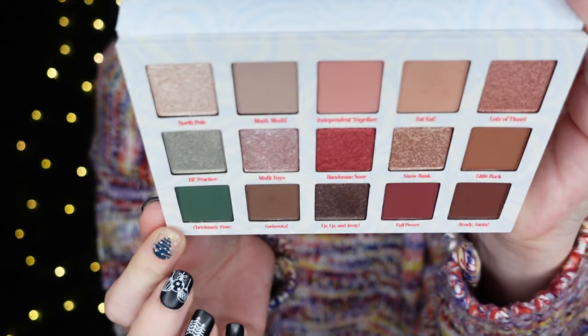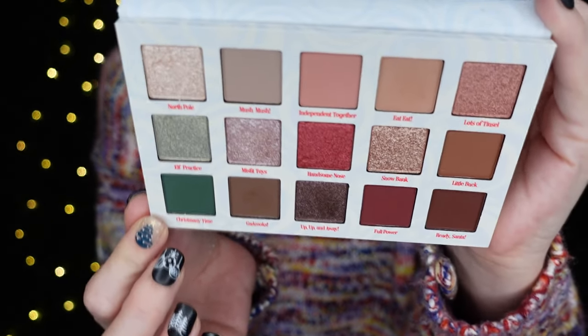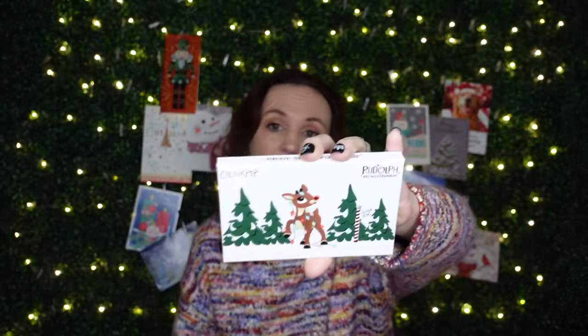ColourPop is a really good brand, and I just think if someone in your life really loves makeup, but makeup is expensive, I would definitely get them a ColourPop palette. They have lip gloss and all different kinds of things, but you really can't go wrong with ColourPop. I don't think there's one product that I've ever purchased from them that I didn't like, which is really good. This one's super cute. They have it right now on Target. I'm not sure, maybe Ulta. I'll look for you guys and let you know, but it's a super fun palette. So if anybody in your life loves makeup, this might be a good option.